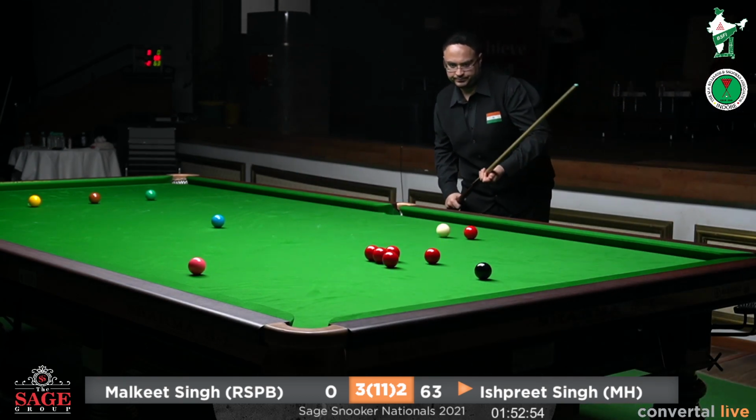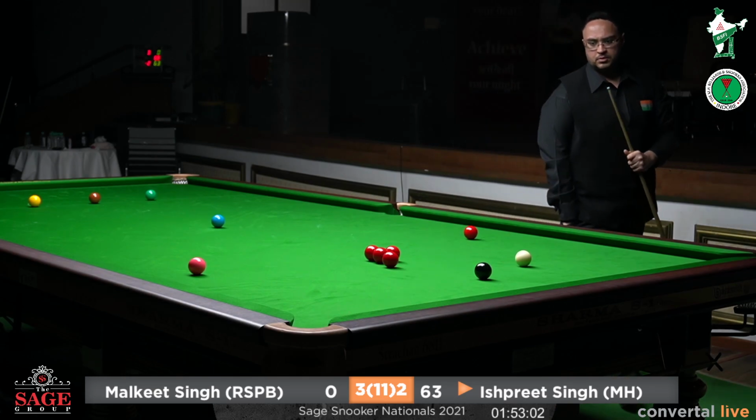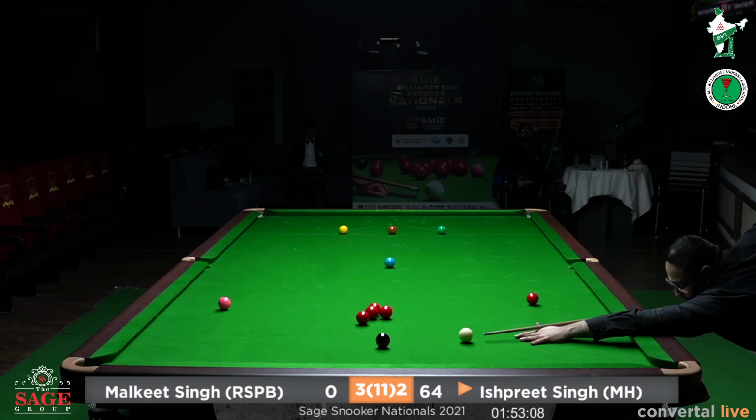63. But he has been chalking up this break from nowhere. He just got one red and then he started splitting and taking out reds. Choosing them very shrewdly so that the chosen red opens the path for another red.